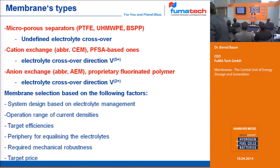Now, in our product portfolio for redox flow batteries, we have the old separator, and we still have customers which are using the old separator, which is practically a porous membrane made from polyethylene, polypropylene, or PTFE. And we have those customers which are using the typical ion exchange membrane, which are using either a cation exchange membrane or an anion exchange membrane.